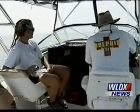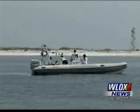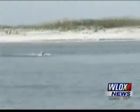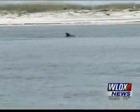We do think that they go where the food is. That's probably one of the reasons why the population diminishes in the winter here in the Sound, and they go out to the deeper waters where it's a little bit warmer and there is more abundant food. We also notice that it's a great nursery here. There aren't a lot of predators for them in the Sound. The waters are very warm in the spring and summer, which is their calving season. As we approach Ship Island, we spot the first pod.